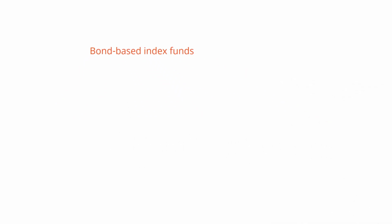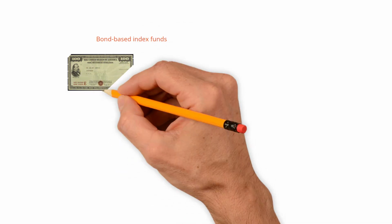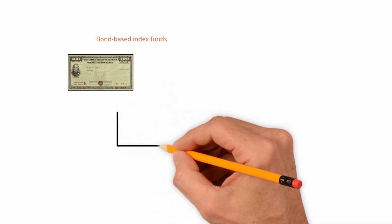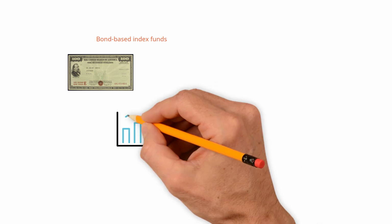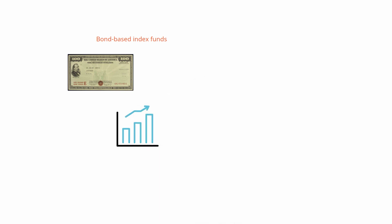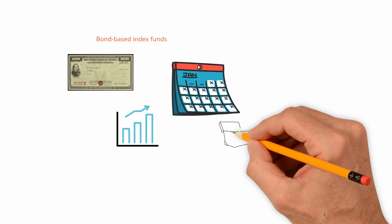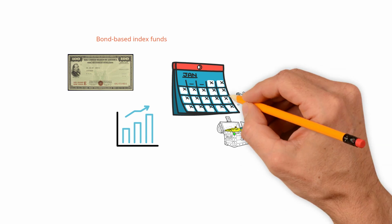Bond-based index funds. These are index funds that invest solely in a combination of short, intermediate, and long-term bonds. Such a combination not only helps you diversify your investment portfolio, but also yields steady and healthy returns month on month. Investing in funds like this is popular amongst investors looking to generate a monthly income.